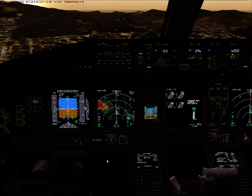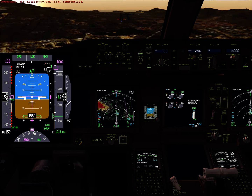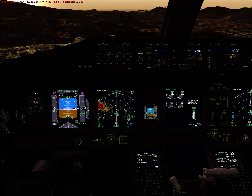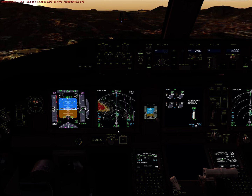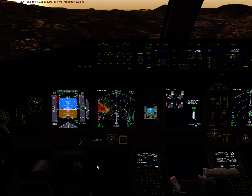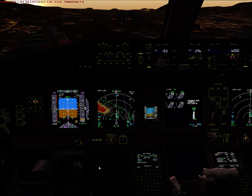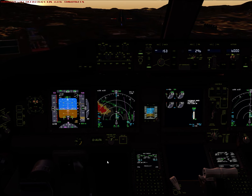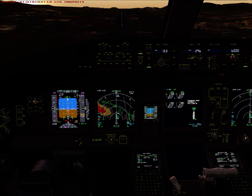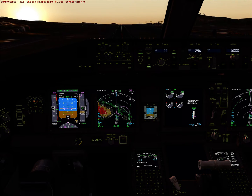Approaching 30. So the aircraft will enter the go-around mode, and we will have to be attentive and watch for LNAV engagement, so that the aircraft will follow the established missed approach route. Approaching minimums. Minimums, so we will descend a bit further down. Terrain. Going around. Flaps 20. Terrain.